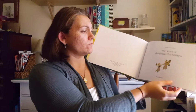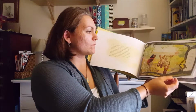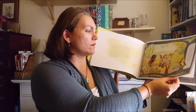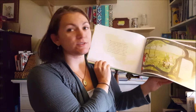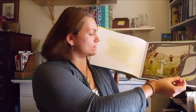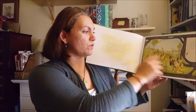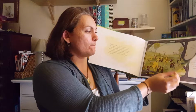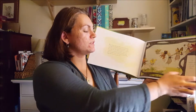It talks about the butterfly children and their little chrysalids or caterpillars. The babies are the caterpillars, and the chrysalids are learning, and then they're going to earn their wings to fly away, and the sunbeams come and bring them their wings on the first day of spring. And it's just a really sweet story.